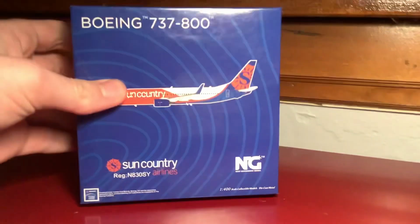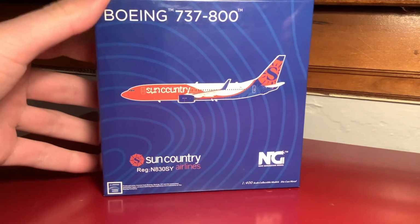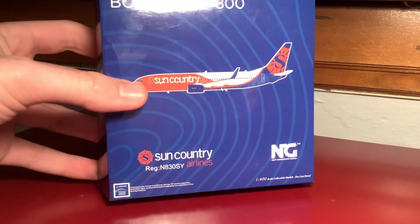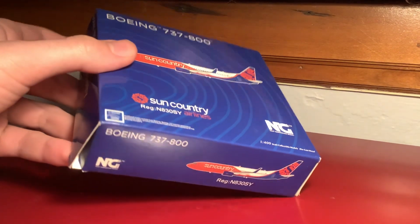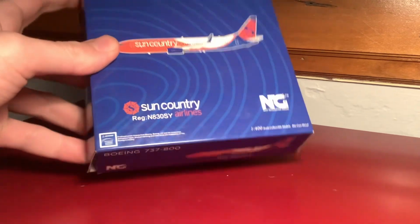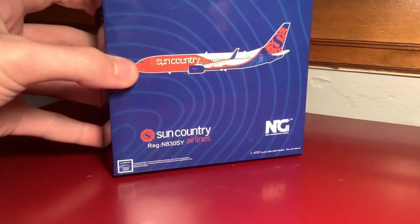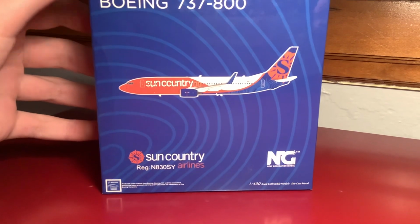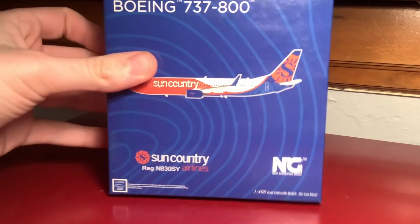We will be checking off another box on the Sun Country fleet today, and this one will be the NG model Sun Country Airlines 737-800 in the Tide Pod livery. So this release goes back to, I believe, 2020 or maybe 2021 that NG models released this model. It was the same one with the Southwest 737-800 in the Canyon Blue livery with splits. I believe that was from 2020, but that might be wrong.